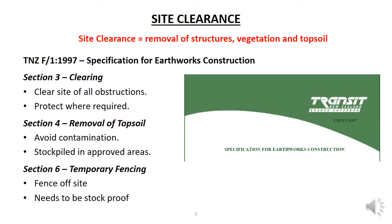In this section, we will look at site clearance. Site clearance involves removing structures, vegetation and trees from the site to provide a clear foundation for the new works. It also includes removing organic and unsuitable soil. It can be carried out in stages if a large area is to be opened up.